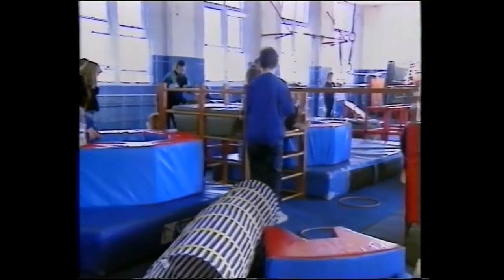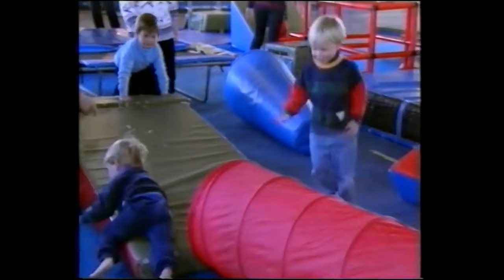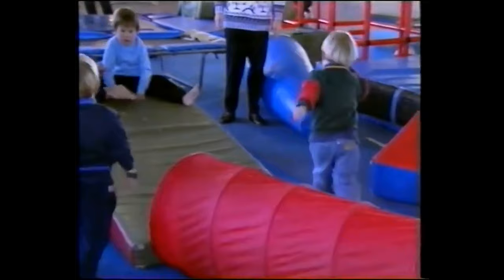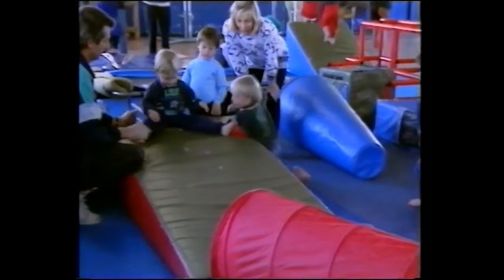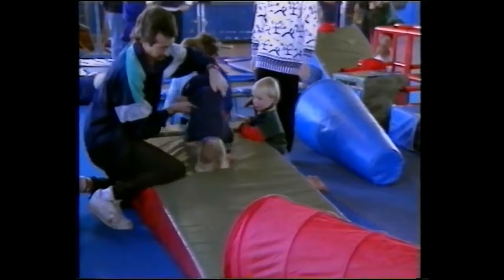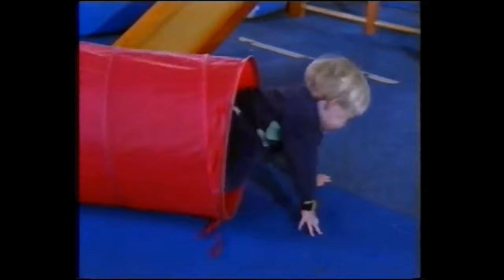Wow, what's happening here? There's a tunnel, a red tunnel. Oh, learning how to do somersaults. He wants him to go in the tunnel. That's it. Very good somersault. Hands in front. Tuck your head in. There he goes. Oh, he's going through the tunnel. Where is he? There he is.